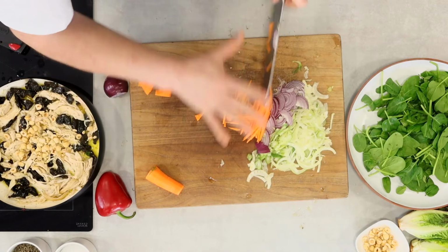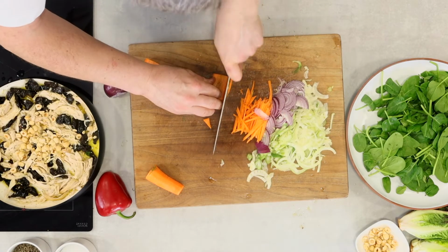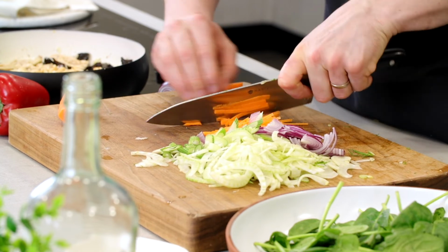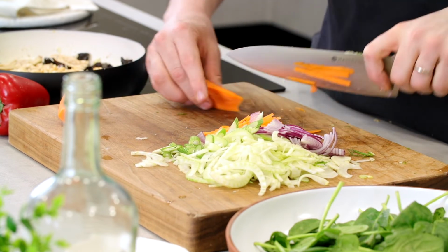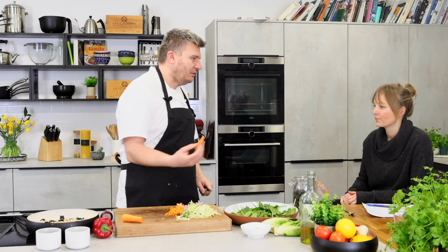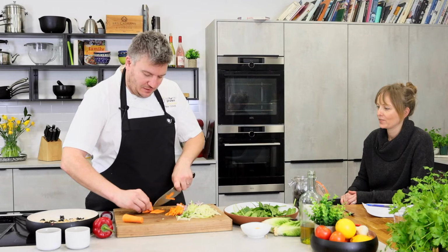So, carrots, nice, and again, the finer you can chop them, the nicer this dish is. I suppose it's got all that surface area to cling with the oil and the dressing, and it's just having a nice crunch. You can't chuck that in, because you've got to slice it up nice and fine. So it's nice to take the time.